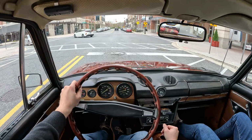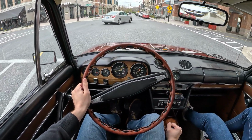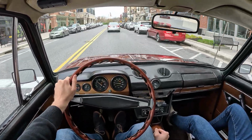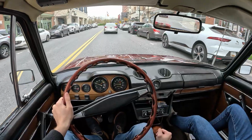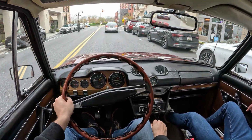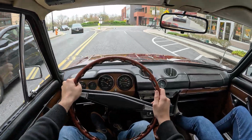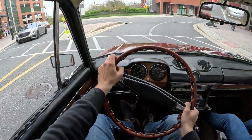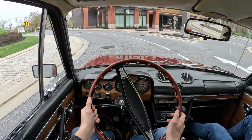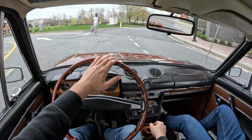Straight? Just keep going straight to the light. Okay. I see what you're talking about. Second gear, it feels easier. Yeah. Even when I'm not pressing, it feels very peppy. Oh yeah. Straight? Yep, just to the light. Okay. Handling here is interesting without the power steering. It's very firm.